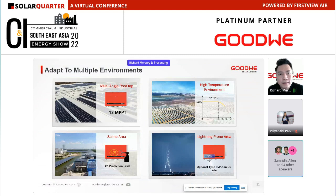And then this is adapting to multiple environments. For example, the rooftop model comes with 12 MPPT, and the derating is at 50 degrees. The efficiency will be derated after 50 degrees. And then the third one is we have a C5 protection level, which is applicable in saline areas. And then we have an SPD1 and DC side. This is also optional.